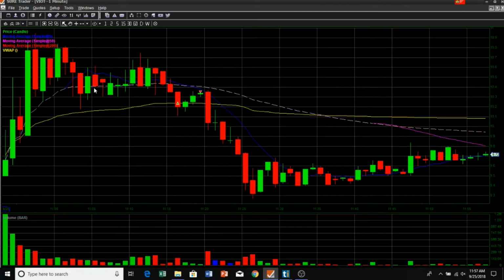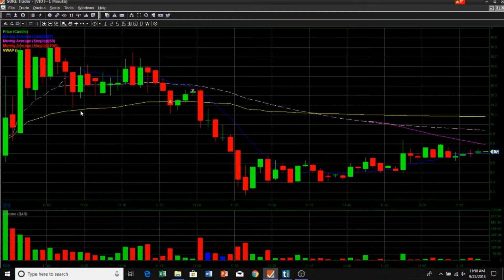So I'm just watching it, looking for a possible entry. And I saw this right here. It pulled back to VWAP. I tried getting in right here, but again, my hotkeys for SureTrader are messed up, and I don't get filled when I want to get filled. So I tried getting in at 10.17, it didn't fill me, and then this thing ends up pulling right back up there.